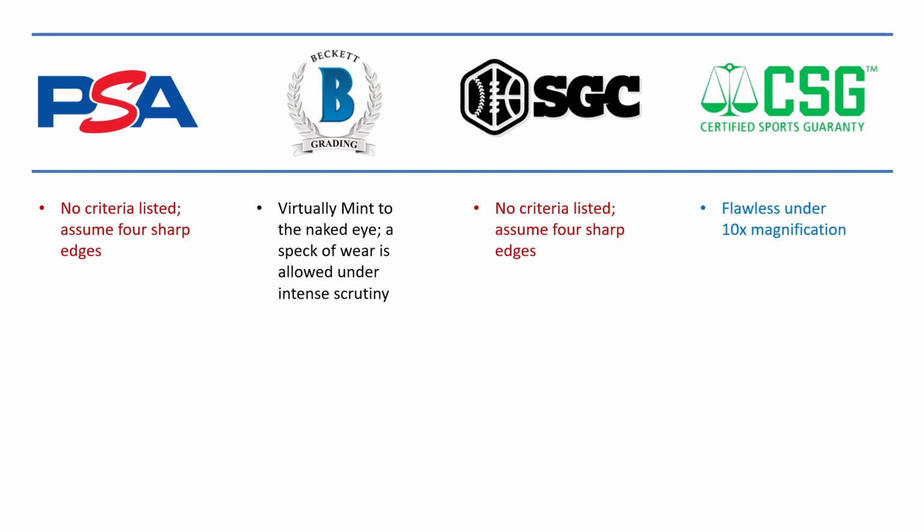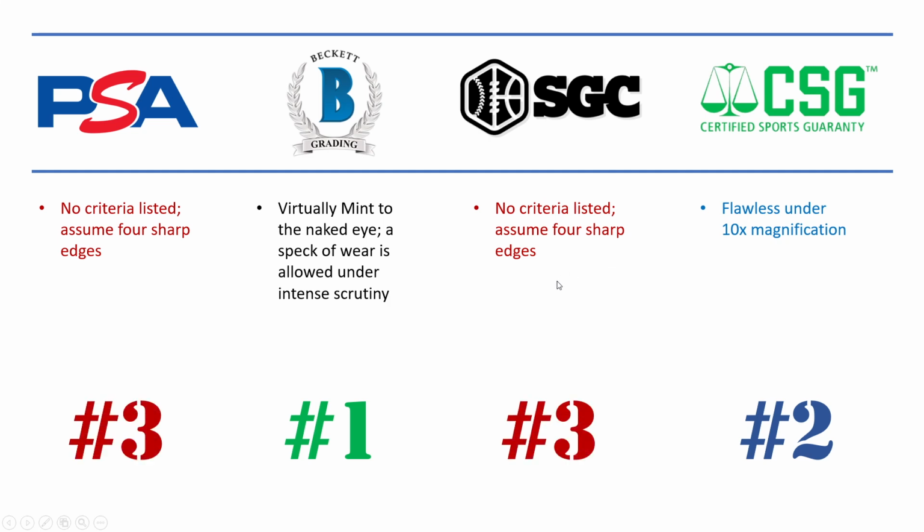And this one was really difficult because most of them didn't specifically mention edges at all, with the exception of Beckett. So I have to give Beckett number 1, because they're the only one that really, truly defines what they're looking for from an edge perspective. I'd give the number 2 spot to CSG, because it does reference the flawless criteria, which we would assume means it needs to be flawless under 10 times magnification. And then SGC and PSA coming in last, because we don't really know what they will or won't allow, because they don't even really discuss it.